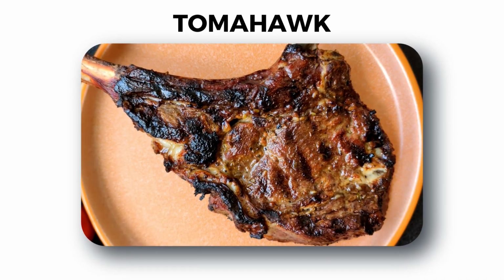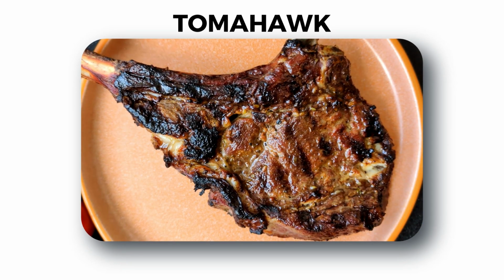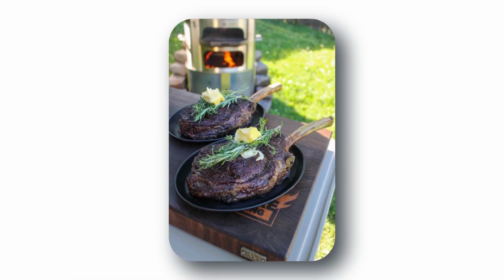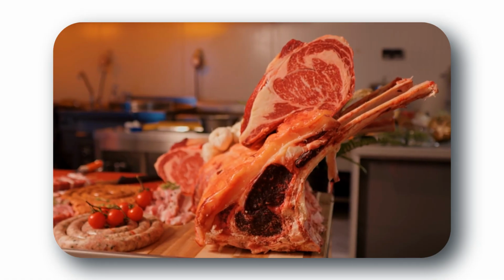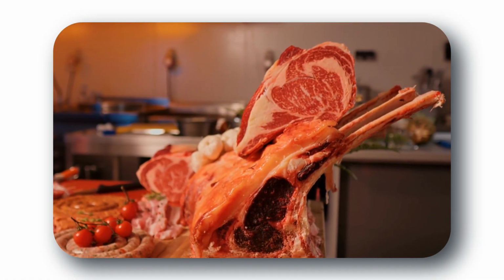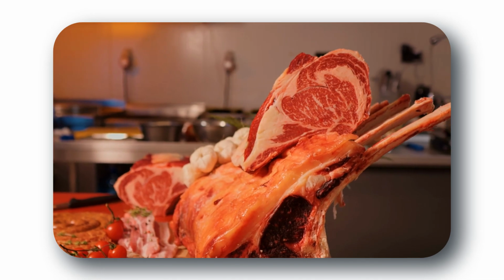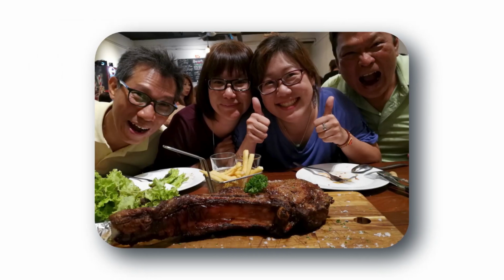A tomahawk is often bought for the experience. Long before anyone takes the first bite, the steak has already become the center of attention. A server appears carrying a massive cut of beef. A long exposed rib bone stretches beyond the plate. Heads turn. Phones come out. Conversations pause. For a moment, the entire room notices.